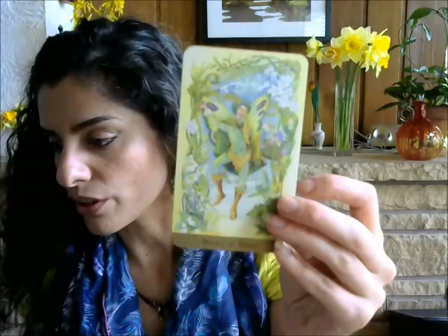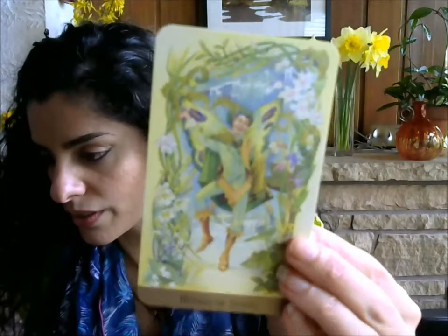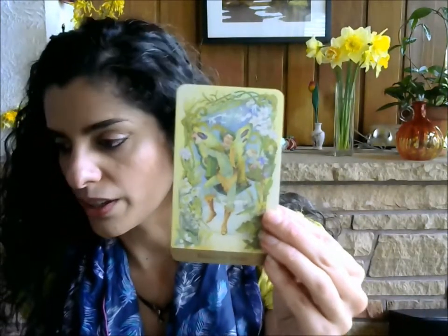And then also the Herald of Spring. So the pages are called heralds, and in this deck they announce the beginning of the season, and they help to link one season to the next. So I wanted to show you some of my favorite cards in this deck.